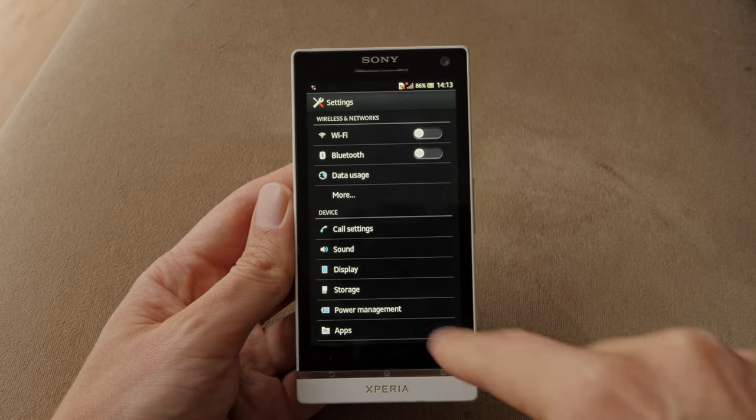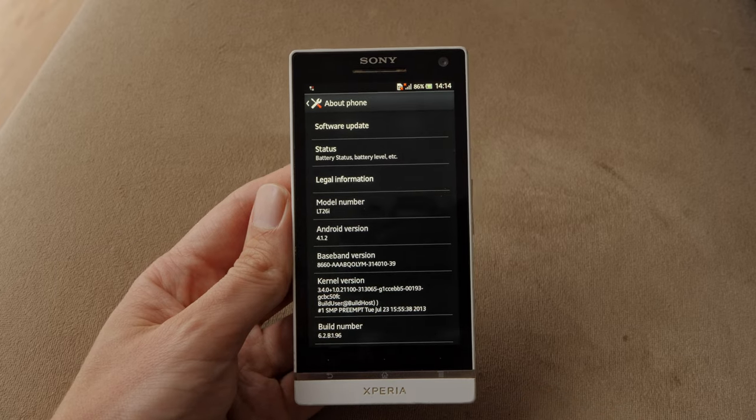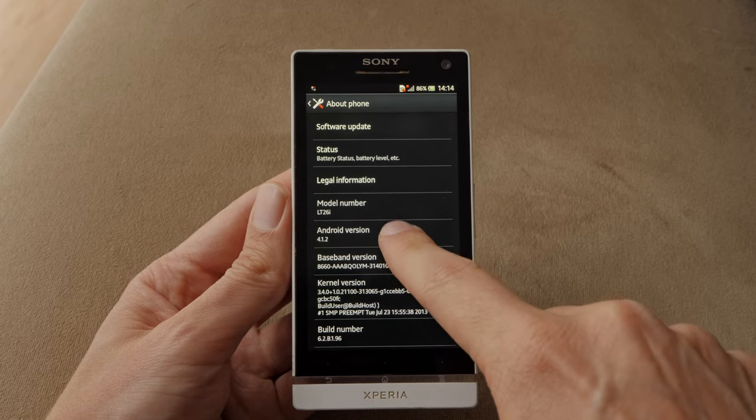But let's try to use the phone nowadays. The main problem is the app availability. The phone is using Android 4.1.2. Too old Android version, but I am still logged into a Google account.